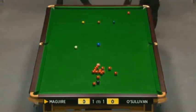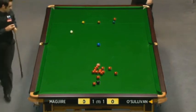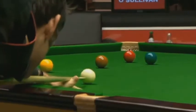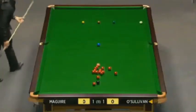Look at the amount of side he had on that right hand side to avoid the pack, but that made the pot more difficult, and he's stuck that red up. Is it past the green to the potting angle? One.